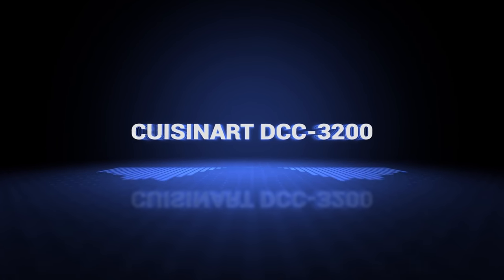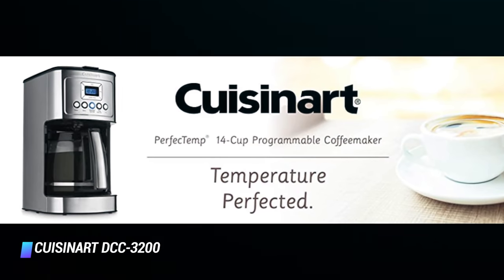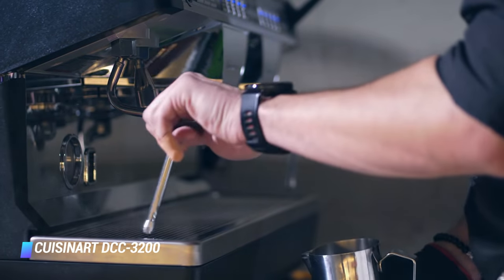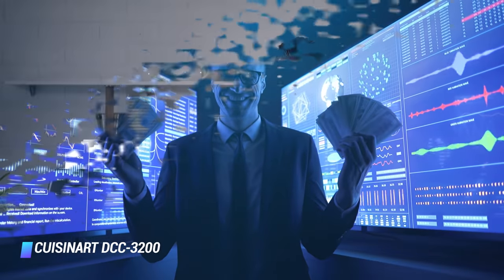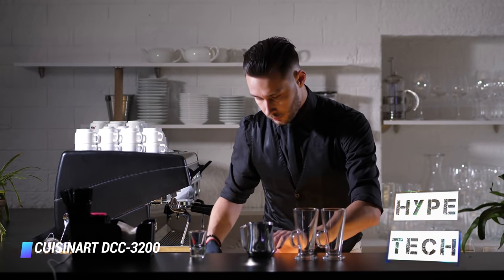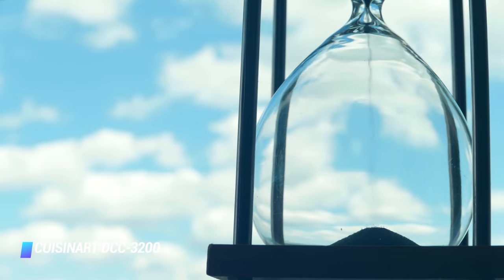Number 1, Cuisinart DCC 3200. Cuisinart's 14 cup DCC 3200 improves upon its predecessor in so many ways that its reasonable price tag is difficult to believe. The included water filter and permanent gold tone filter ensure you'll always get a clean pour, and it even allows you to pause the maker mid-brew to pour yourself a quick cup in case you're short on time.